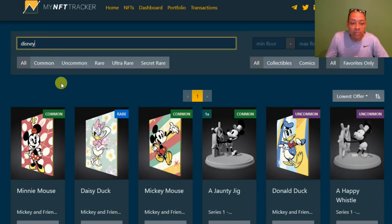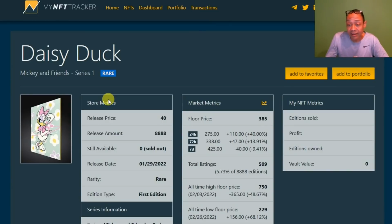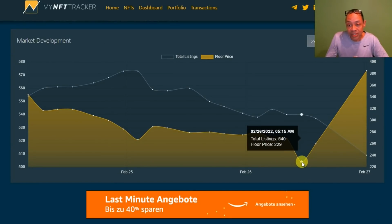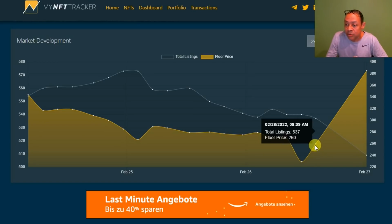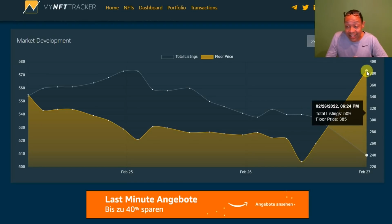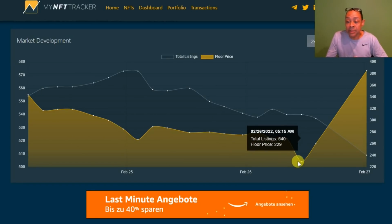The one I watch the most closely is Daisy Duck, which is at 385. And again, that's a pretty big, strong bounce considering we were just sitting down here at a floor price of 229. I didn't even catch that. I think the lowest I saw it was when it was at 265. So that's definitely a bounce. Going from 229 to 380, it looks like it's headed towards a double, and that's pretty good for a short period of time. So again, this would indicate to me just from the 3-day chart that the bottom is in.